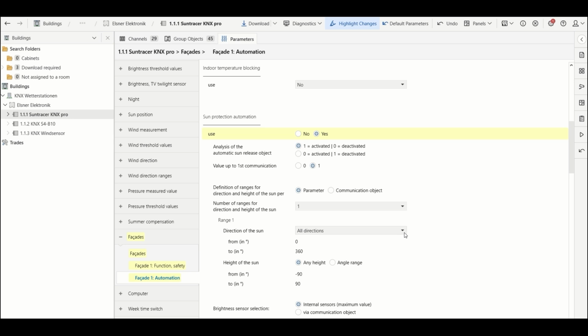Next up, we have the direction of the sun. The default value is all directions. Since in this example we only want to configure the south facade, we only trigger the direction of the sun south. How does this work? We have a GPS module in our weather station that can calculate the direction and the position of the sun according to the orientation of the sensors. This means that only if the lux value, or the sun, is coming from the side that you want to shade, will this side actually be retracted.